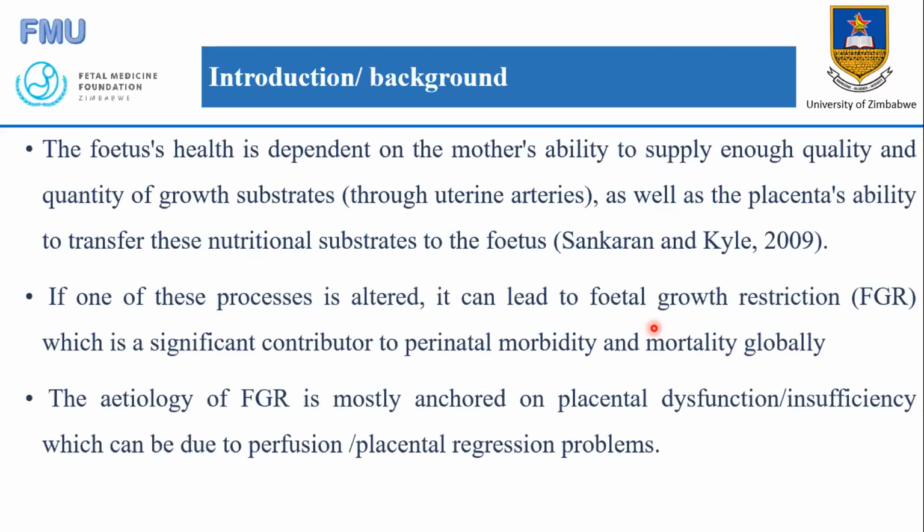If one of these processes is altered, it can lead to fetal growth restriction, which is the inability of the fetus to grow according to its maximum predetermined growth potential. Globally, it is known to be a significant contributor of perinatal mortality and morbidity. The etiology of fetal growth restriction is mostly anchored on placental insufficiency, which can be due to perfusion or regression problems.